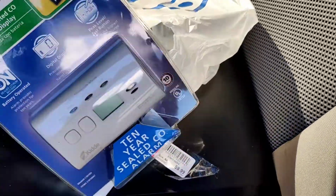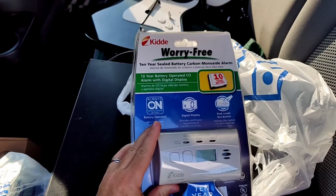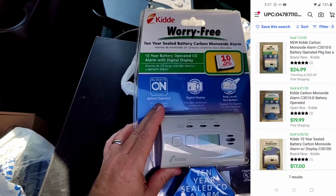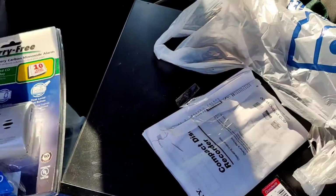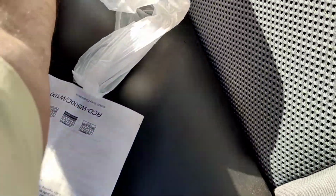Alrighty, so we found this, what is this, a carbon monoxide alarm detector for $3. And it's going for $30, brand new in the pack still. So that's a really good flip, 3 into 30. We also have a, let me get it out of the bag.